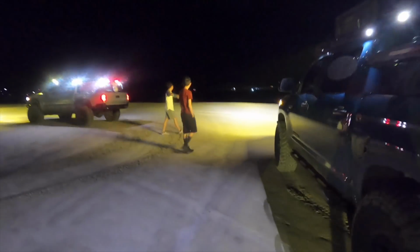This is all sand. That's the water right there. It's gonna be a cool spot. It's just us here. There's that one little bump.